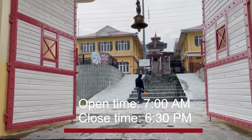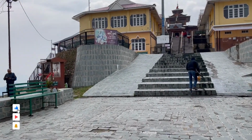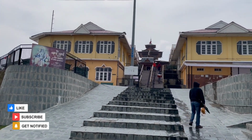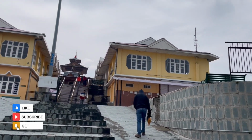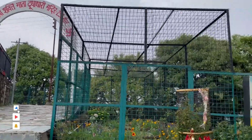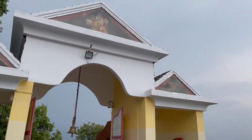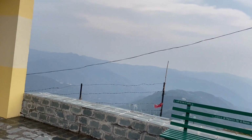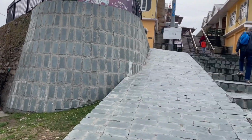Next destination was the Tara Devi Temple. Tara Devi Temple, situated amidst the lush greenery of the Himalayas, is dedicated to the Hindu goddess Tara Devi. This revered deity is believed to be an incarnation of goddess Parvati and is worshipped by devotees seeking blessings for peace, prosperity, and spiritual upliftment. Moreover, the breathtaking views from the temple premises overlooking the magnificent valleys and distant peaks add to the ethereal experience.